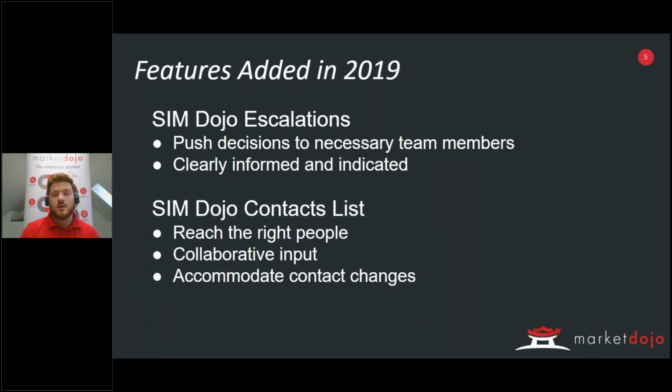And also we've added a hierarchy system to SimDojo, so having the ability to add multiple contacts against a particular participant helps you to reach the right people. We know that for a lot of sim events, you're trying to contact people in various different departments about various different things to complete individual questionnaires. When you can reach them all at once, they would all have access to the same event. They'd be able to enter answers for that participant. It allows for that collaborative input on the supplier side that's maybe been missing before.